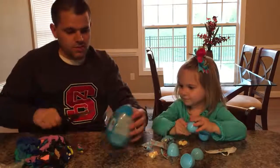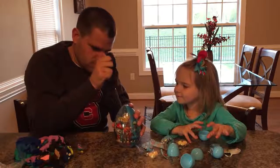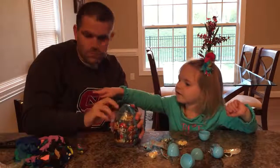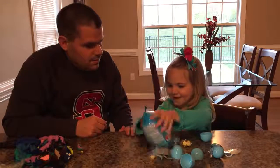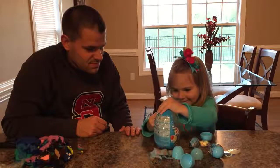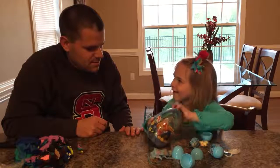Let's see what's in this giant Paw Patrol egg. Well, not quite giant, but large enough, right? That one's giant. Alright, let's see what's in there. It might be jelly beans. Mmm. Daddy likes jelly beans. You like jelly beans? Yeah. I didn't know that. I like jelly beans.